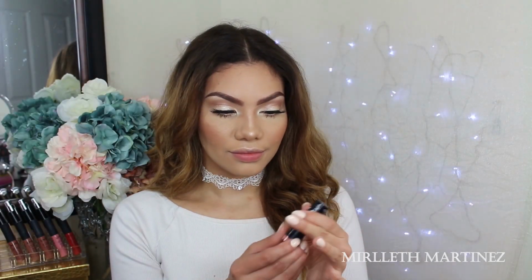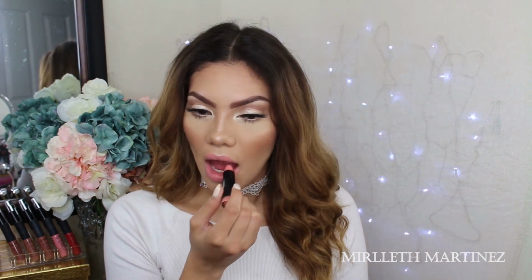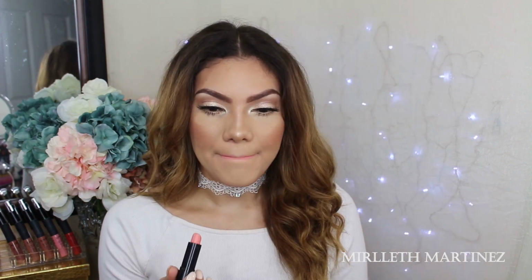For lipstick today, of course, I'm using one of my favorite lipsticks in the whole world from the drugstore, which is the NYX Pure Nude. Even though it looks a little bit pink, salmon-y shade, it's supposed to be nude, but on me it looks pink for whatever reason. Maybe it's my skin tone. But yeah, I'm just going to apply that delicious lipstick all over my lips.